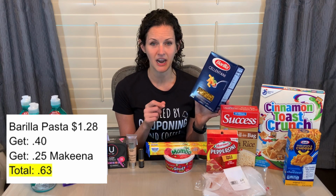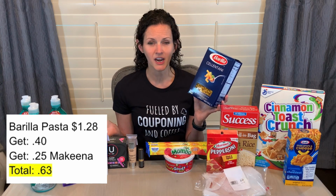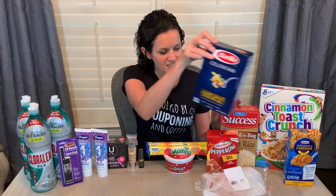There is an Ibotta rebate for Walmart for 40 cents back. But this is that other app that I was going to tell you about. There is an app called Makeena, and they have all sorts of organic produce and organic product rebates. And they've been around for a while. I can't remember how long I've been using the app, but for years I've been using it. But they also have started popping up with other non-organic rebates. So there was a rebate on this Barilla Blue Box Pasta for 25 cents back. So that made my total cost just 63 cents.